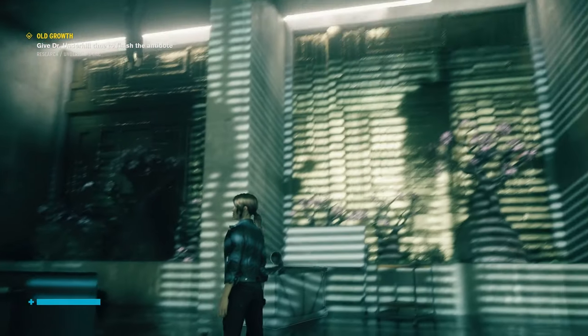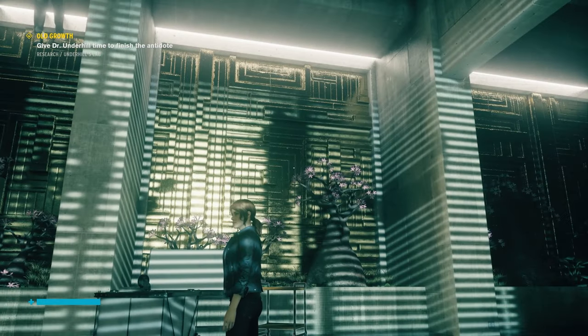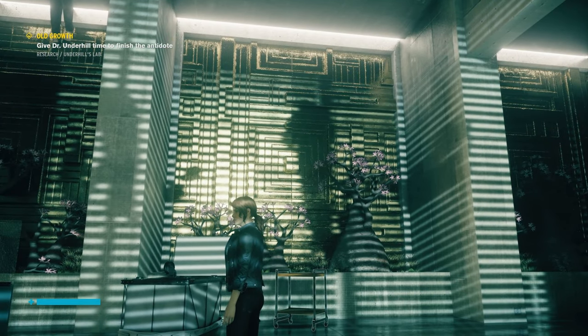How this looks with the light coming through the blinds. And the bodies, their shadows again, just gently swaying.